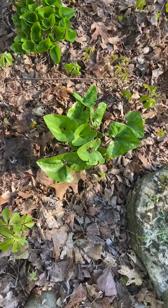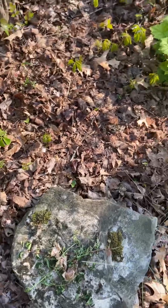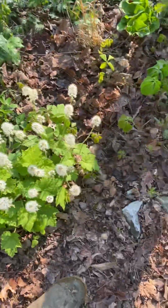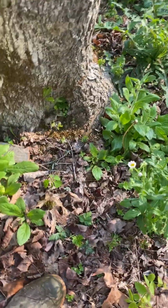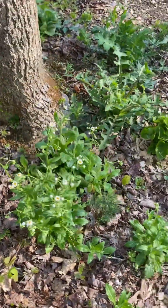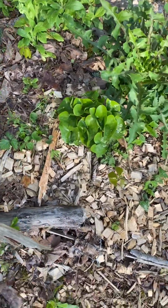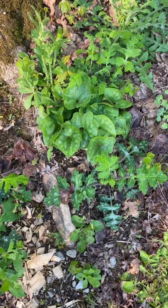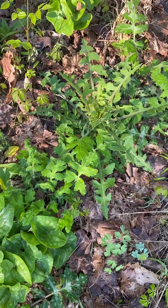Ginger, alum root. I gotta fill these gaps with something so I don't get weeds. Trillium, but I'm hoping the natives will just take over. You know, so we cut out all the bad stuff and we left all the natives. And some of the stuff I did not plant, some of it was already here, like that ginger. I didn't plant the ginger. That's a beautiful patch of ginger. That's a wild lettuce. It's native, so I leave it.